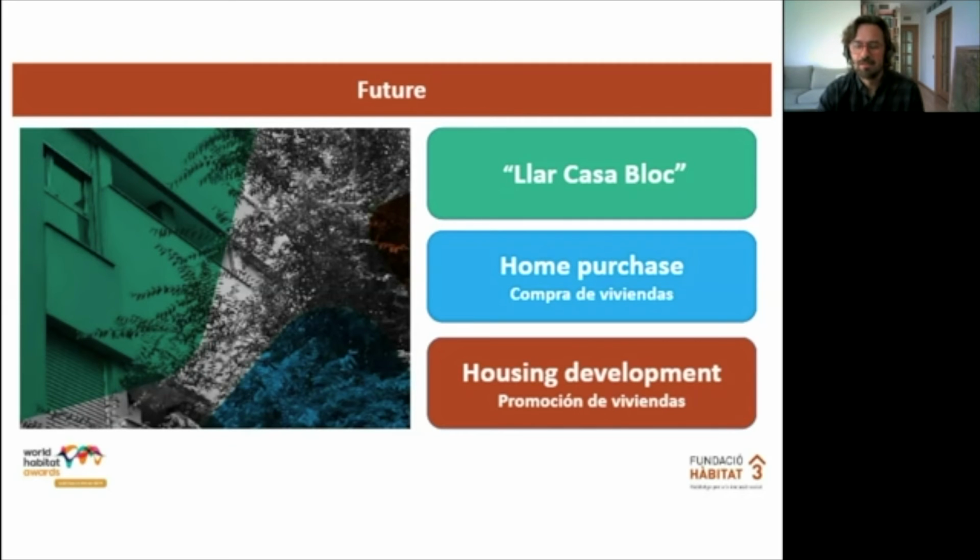And another example is in Barcelona. We have an agreement with a private investor to promote a new building of 47 apartments. Barcelona City Council offered the land, the private investor will invest in the construction of the building, and Habitat 3 Foundation will manage this building. We expect that works start next year.